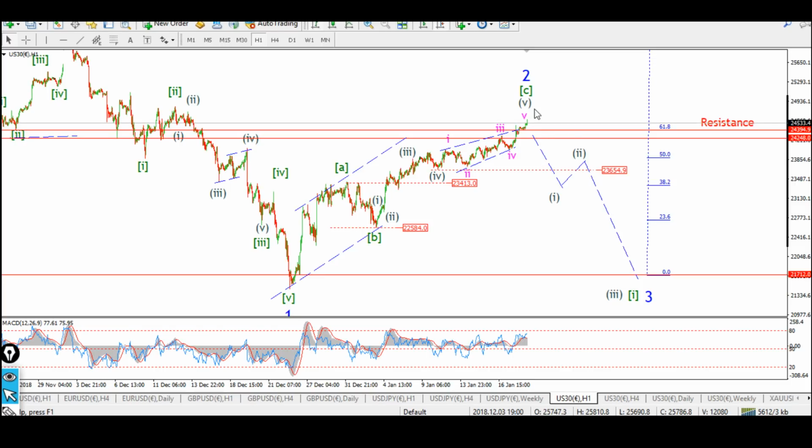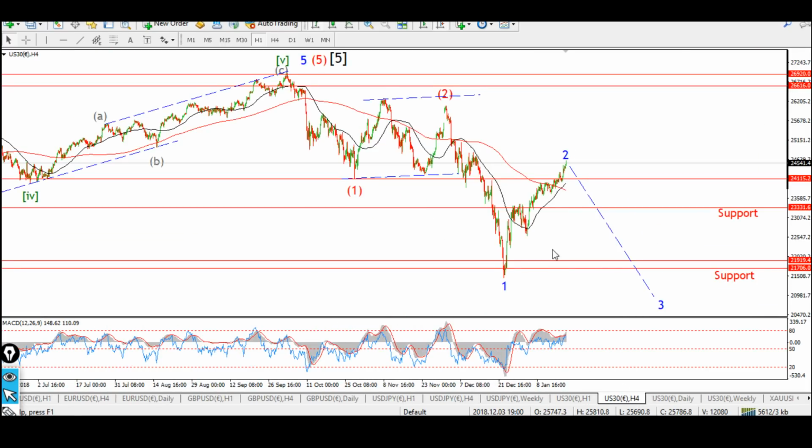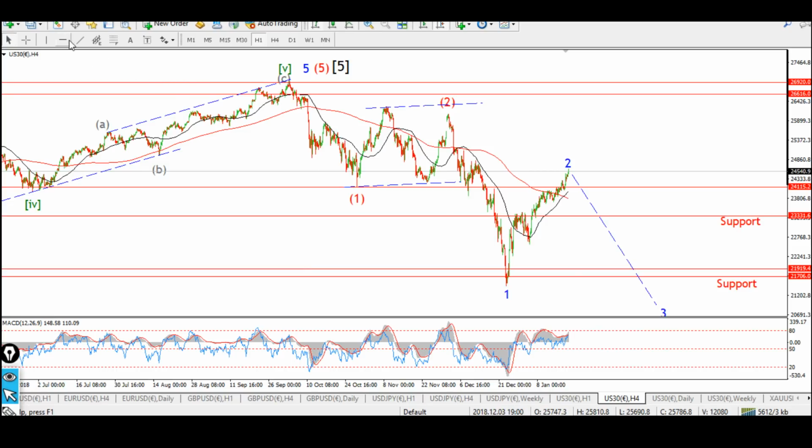For me, I still want to see 5 waves down, as with any Elliott wave. A point with Elliott wave, when you're looking for a turn back down into a trend or a pivot point, you want to see 5 waves back in the direction of the main trend. So another point to take into account here is this declining trend line.